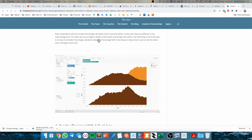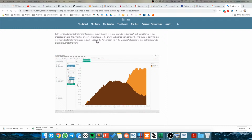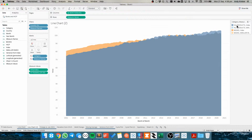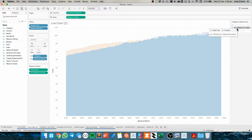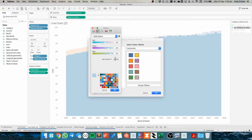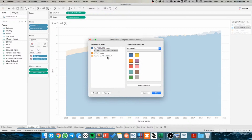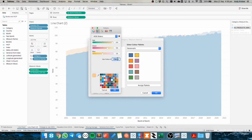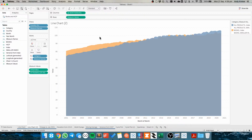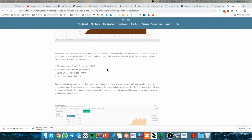Okay, do the two just, oh, I see. So we're going to make this one set as white, and this one we want to set to white. And then we get something not like that.